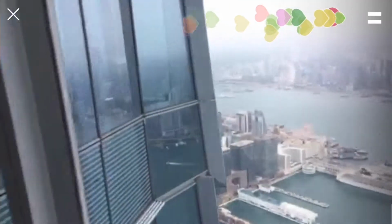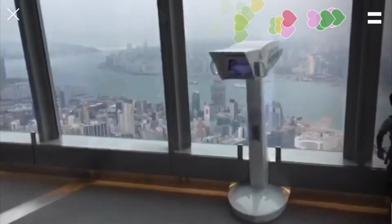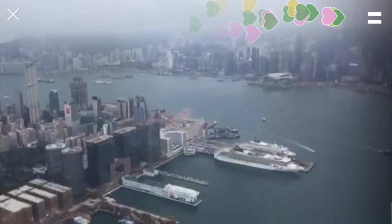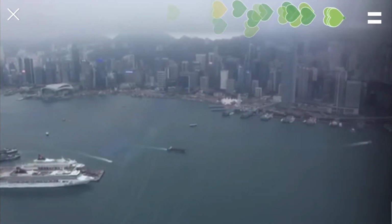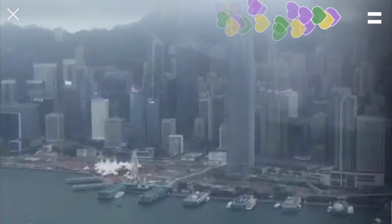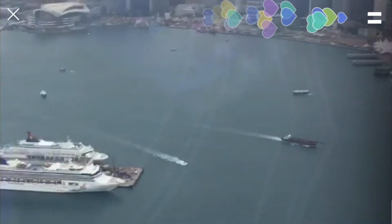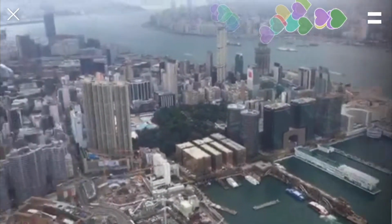So let's go over to Kowloon side and let's see what's out here. There we go. So now we're looking at Hong Kong Island. That's the one that's in the clouds in the central business district. There we go. Then some big cruise ships in the harbor. And then into Kowloon.